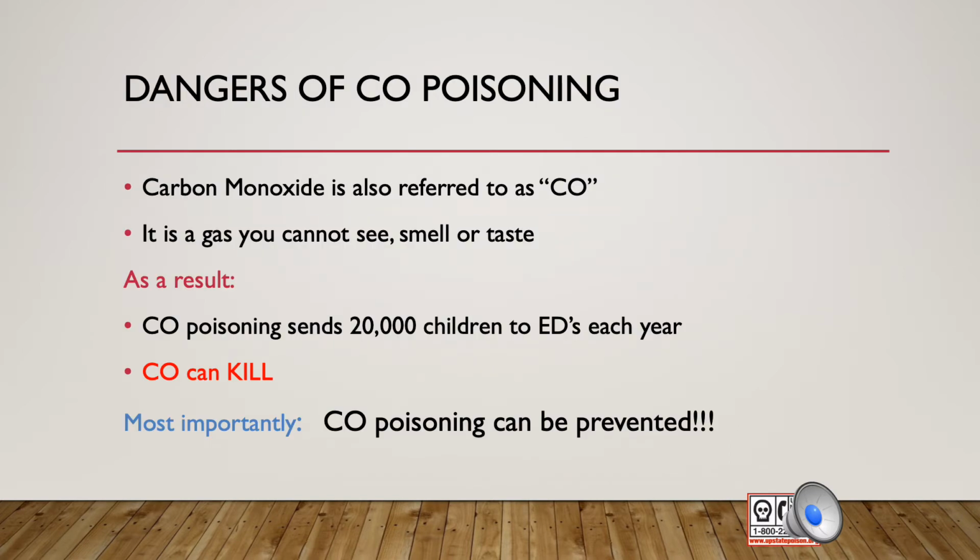Carbon monoxide is also referred to as CO. It's a gas that you can't see, you can't smell, and you can't taste. So that's why it's very important for you to listen carefully. Because if you can't see, smell, or taste it, how do you know it's present? Unfortunately, CO poisoning sends about 20,000 children to the emergency department every year. Sadly, CO can kill. The most important thing is that CO poisoning can be prevented.